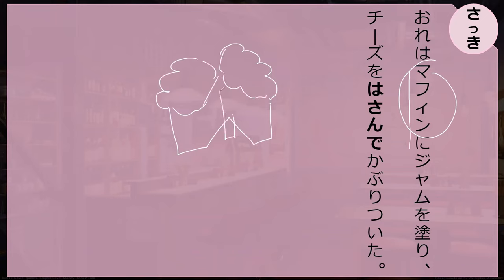It means that you place the cheese wedges in between the muffins. Exactly. To wedge. Wedge something. Hasamu takes o. I wedge something.